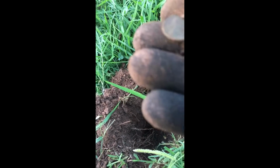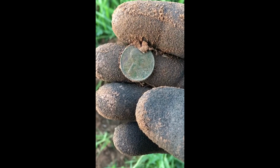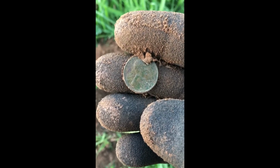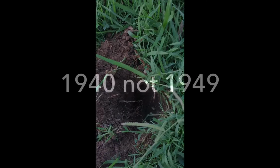Year off from it. 1949 maybe. Looks like a 1949 weedy. About 4 inches down. I'll take it. Man, we're finding the weedies tonight.